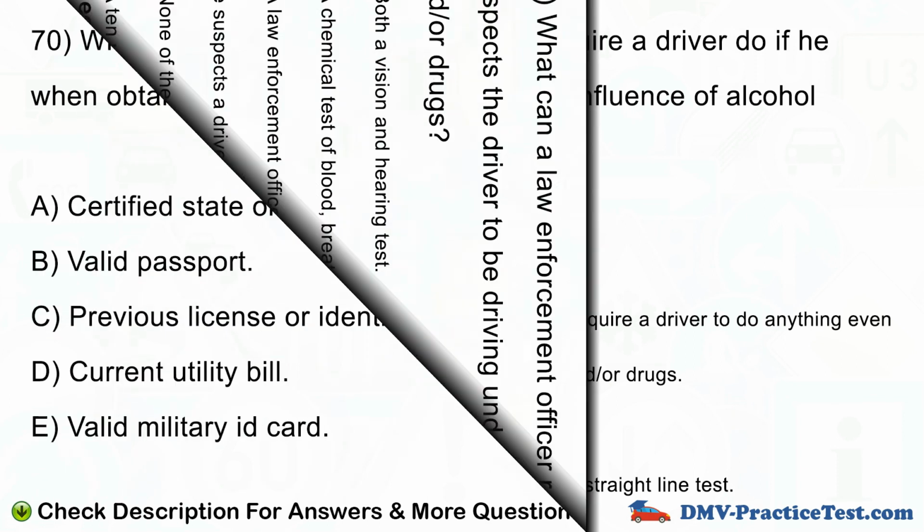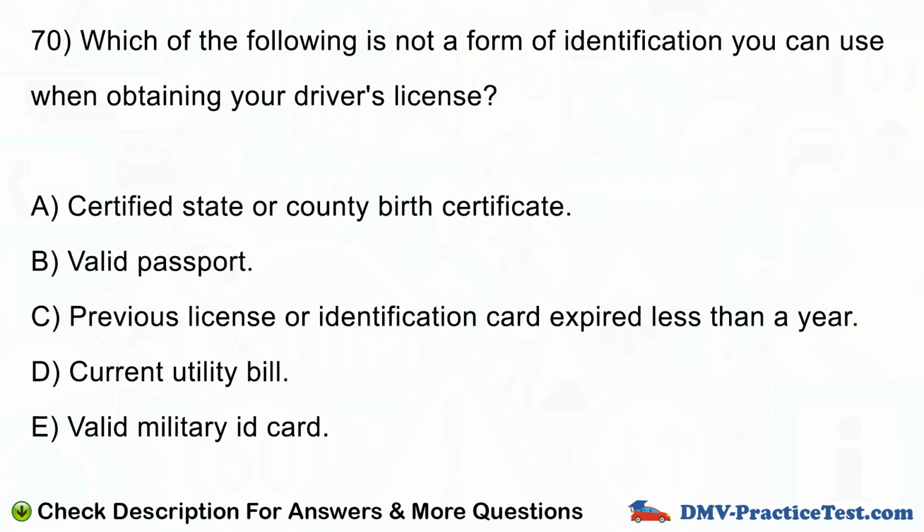Question number 70. Which of the following is not a form of identification you can use when obtaining your driver's license? A. Certified state or county birth certificate. B. Valid passport. C. Previous license or identification card expired less than a year. D. Current utility bill. E. Valid military ID card.